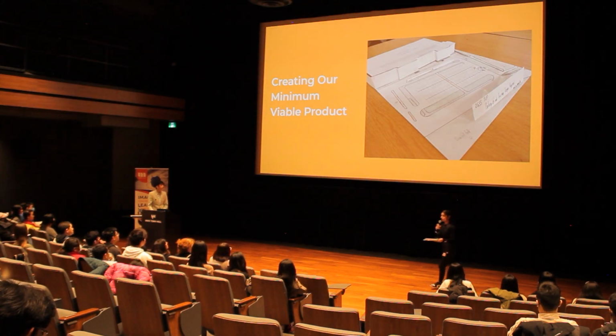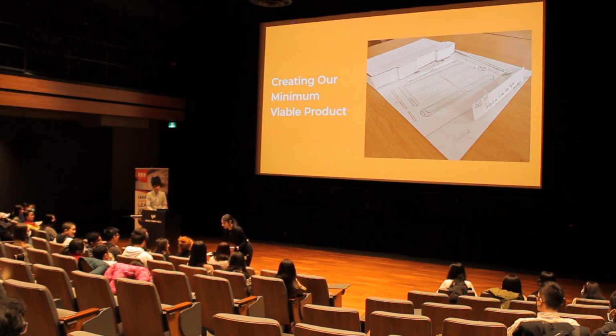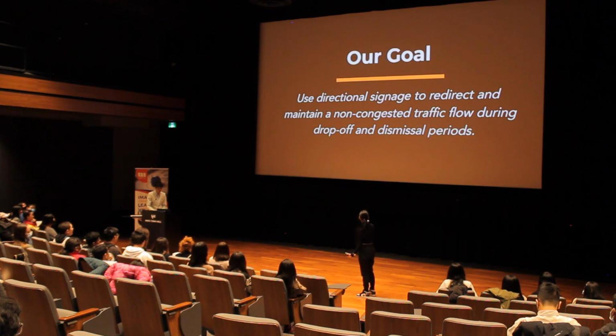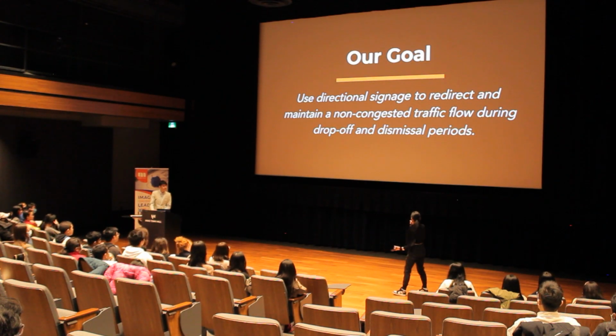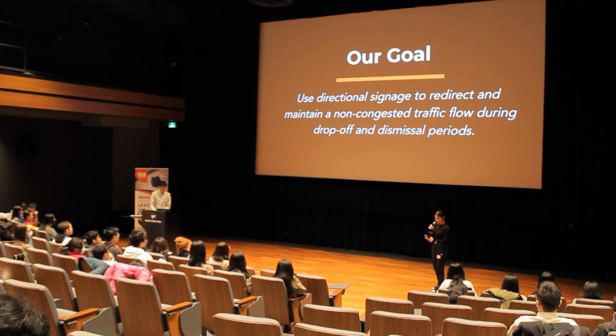Here is our prototype. I'll just pass this to the judges. It showcases our school and our parking lot and the designs that we'd like to add to it. So our goal was to use directional signage to redirect and maintain a non-congested traffic flow during drop-off and dismissal periods, as due to buses and lots of cars, it can be very congested.